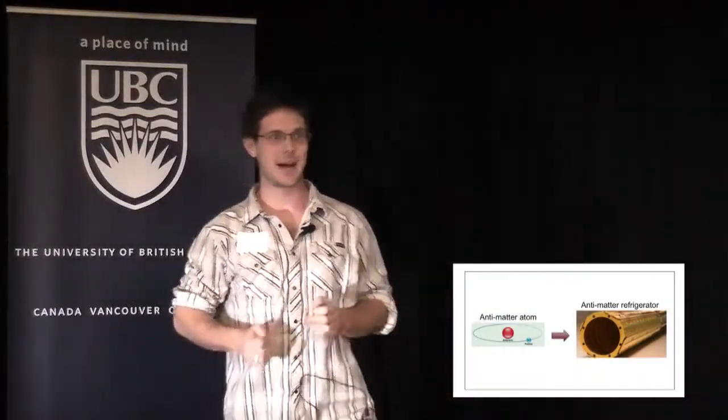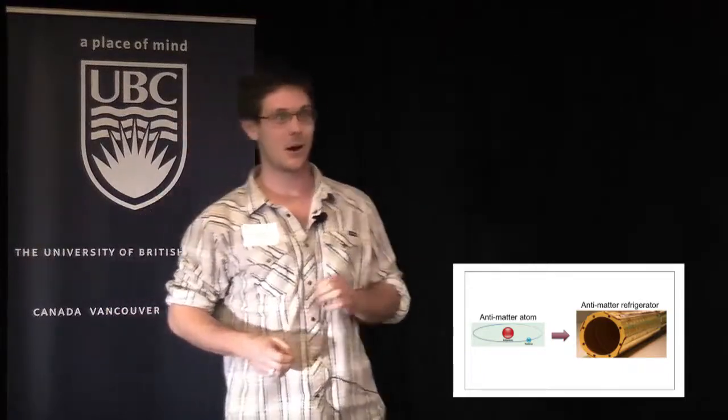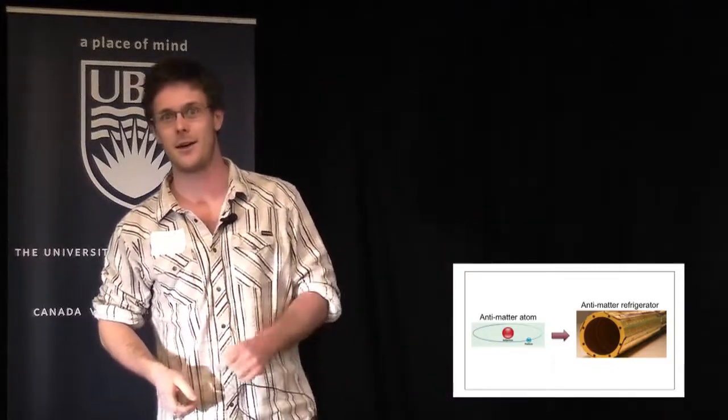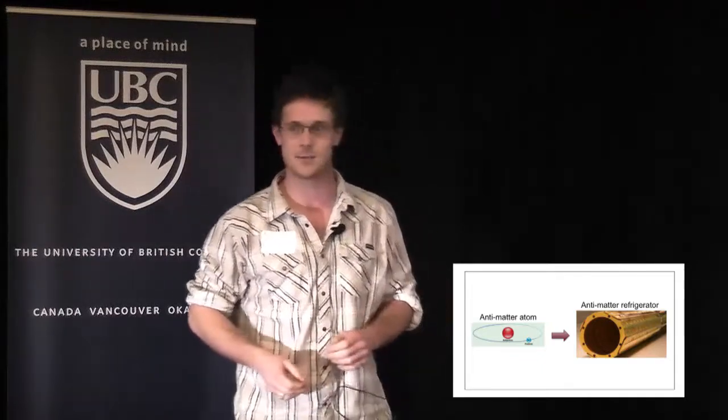So what is antimatter? Antimatter is a kind of evil twin brother to matter. It's a sort of opposite, and our understanding of it traces right back to the Big Bang, when the universe was very small and very hot. That early universe exploded, releasing all the matter that everything today is made of.